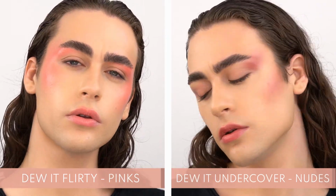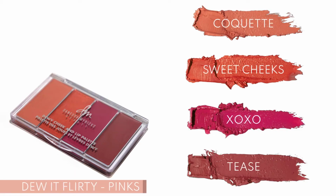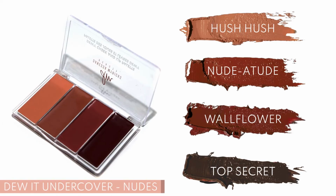Dewy Cheek and Lip Palettes come in 2 different shade stories. Do It Flirty, pinks with vivacious shades of berry, rose, and peaches. And Do It Undercover, nudes curated with cool taupes and warm browns.